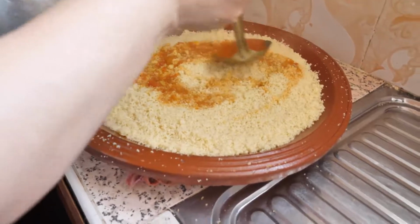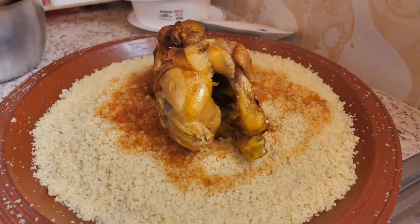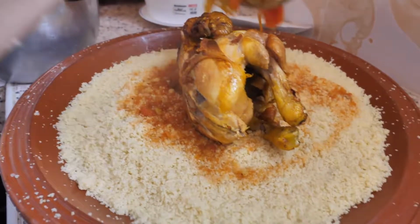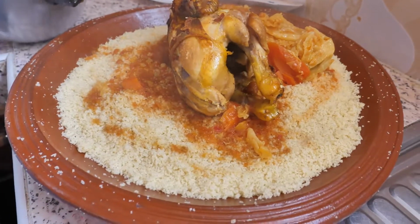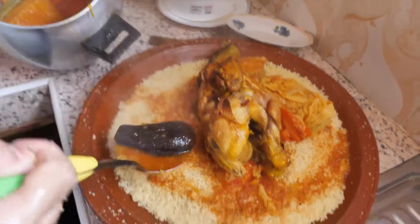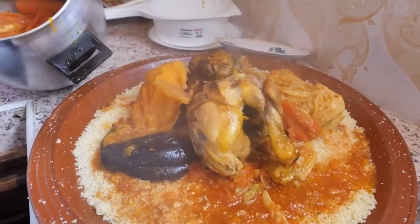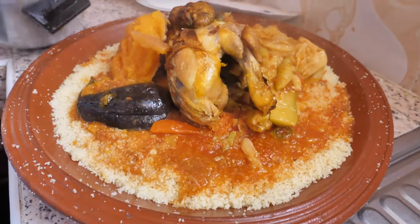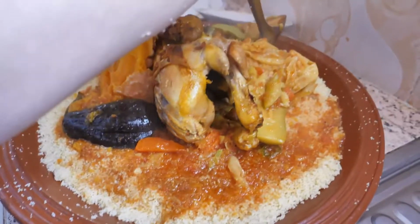Check this out. Look at that. Oh, and there's a whole chicken. Look at that. Wow. Oh, it's a whole chicken with cabbage, carrot, homemade couscous. Beautiful. And you can see there's pumpkin and carrot. There's a whole chicken. Eggplant, pumpkin, cabbage, carrot, chicken. It's all on there. And look at that. Couscous is just saturated with that thick stew.